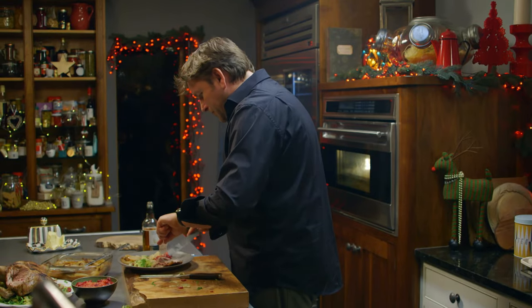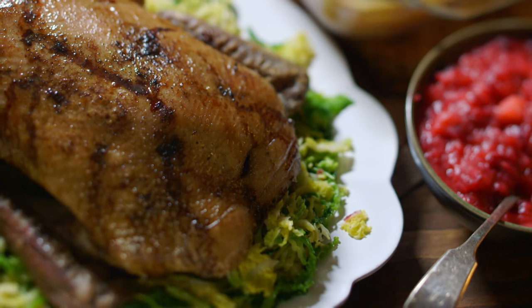And by adding cranberries together with the apples, you get a lovely sharpness with it, which works really well with the fattiness with the duck. It's just a great meal to have at this time of the year. It's warming, it's everything you want, and full of flavour. I love this.